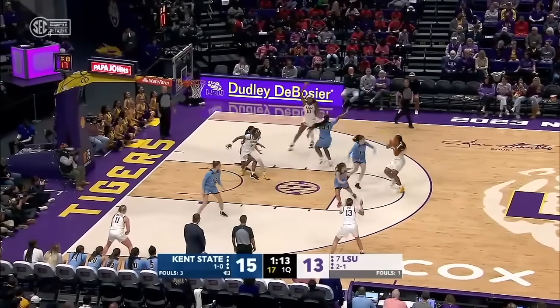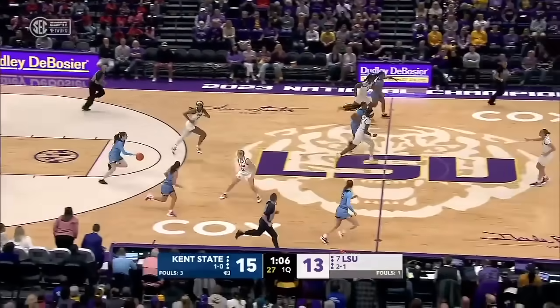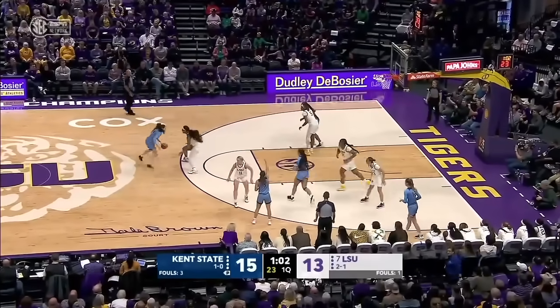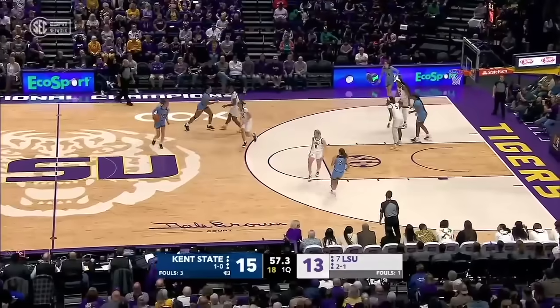As we wind down the first quarter, Williams dumps it off to Smith. Little jump hook, no good. Nice defensive rebound by Shoemate. Shoemate on the run. Angel Reese guarding. Reese slaps it free. Both players hit the deck, and it rolls toward us out of bounds.